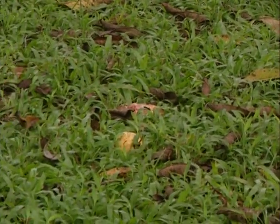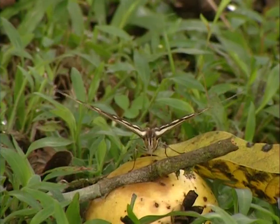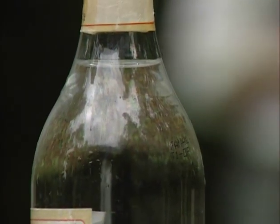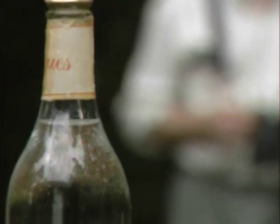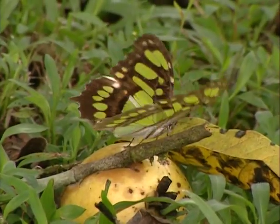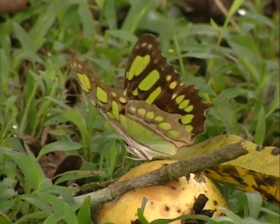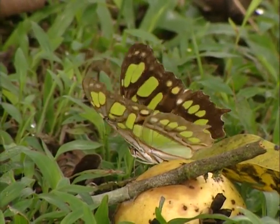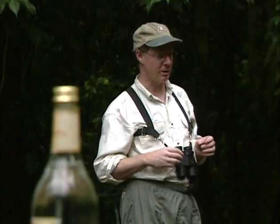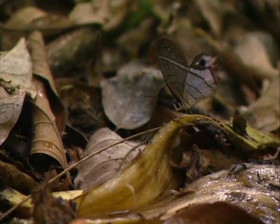Okay, well here's what's happening. When fruit is rotting on the forest floor, it often naturally ferments, and it can become about as alcoholic as a very light beer. Now you combine that fact with the fact that about 40% of the butterflies in this part of the world get all of their nutrition from sipping on rotten fruit, and you got a problem. You got a problem with drunk butterflies. As you can see, our bait is attracting a few already.